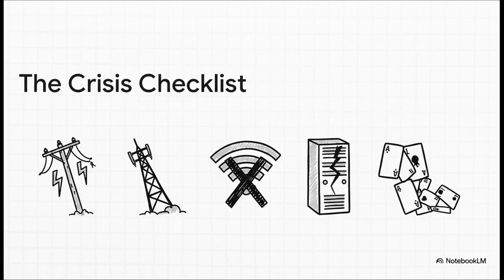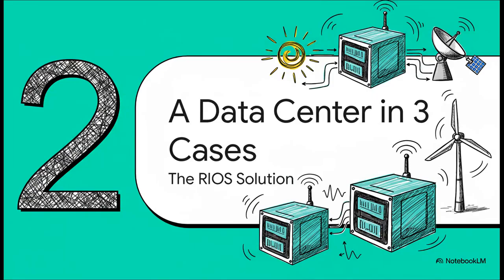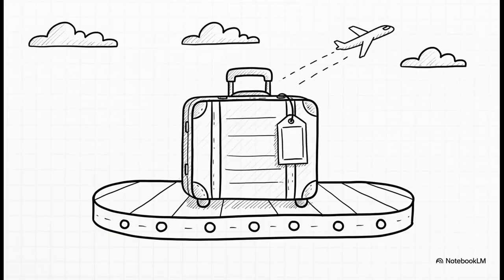So what's the solution? Well, the answer, and this is the cool part, comes in a surprisingly compact form. We're talking about a set of 3 suitcases. Meet the RIOS Pilot Expeditionary. The whole concept boils down to this: infrastructure in a suitcase. The idea is to take all the power of a private, totally secure data center, what tech folks call a sovereign data center, and shrink it down so it's portable enough that you can literally check it as luggage on a plane.